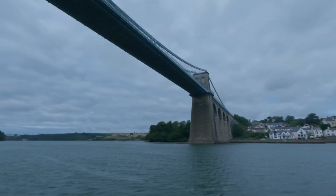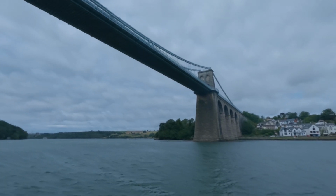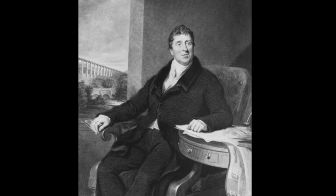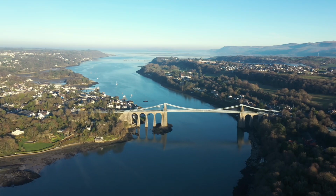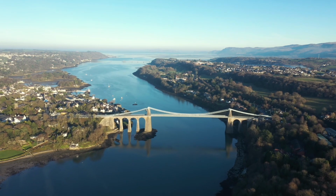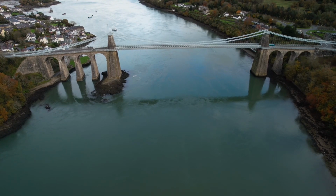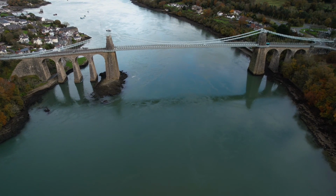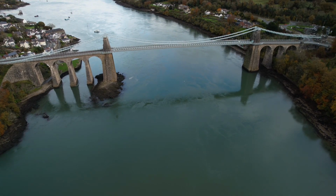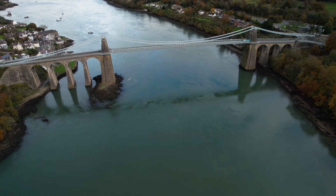Menai Bridge is an engineering marvel of the 19th century, being the first ever suspension bridge. It was designed by Thomas Telford and completed in 1826, and this iconic suspension bridge connected the Isle of Anglesey to mainland Wales for the first time. With its elegant chains and towering stone piers, the Menai Bridge not only revolutionised transportation, but also became a symbol of industrial innovation, standing proudly as a landmark of Welsh heritage.